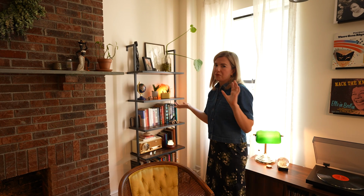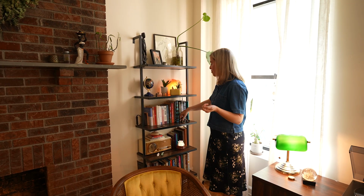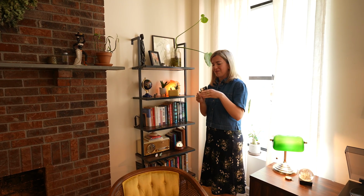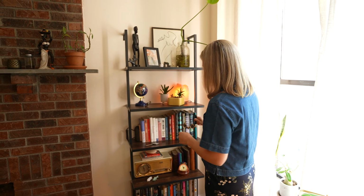So again, I have a bunch of knickknacks on my bookshelf. I love Lincoln Center. That's the area that I lived in when I first moved to New York. So for Hanukkah this year, I asked my mom to get me dainty little binoculars, which I have yet to use, but I cannot wait. I need to go to the opera or go to the ballet soon just so I can pull out these bad boys.